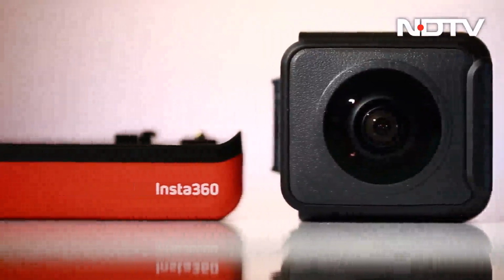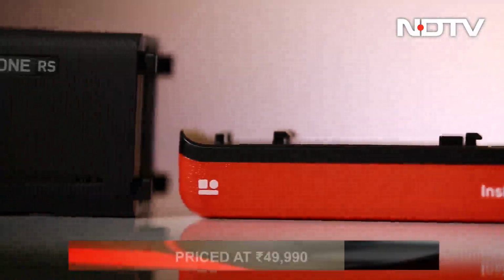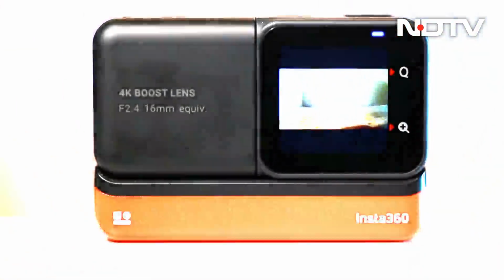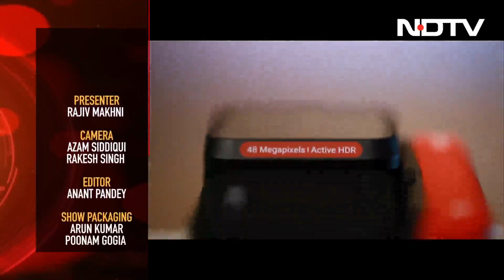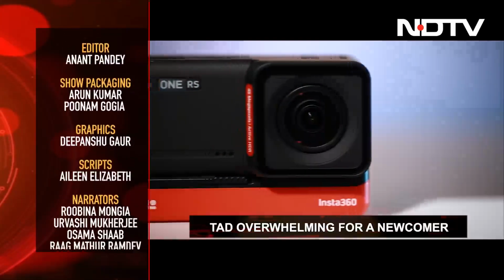We can go on and on, but the features we highlighted here are just getting started. Priced at approximately 49,990 rupees, the device is immaculate, and for a camera aficionado, this device is heaven. But if you're a newcomer in the vlogging space, this might be a tad overwhelming for you to handle.